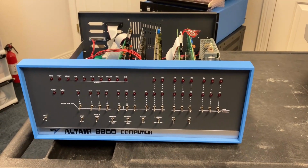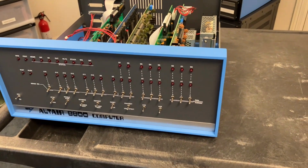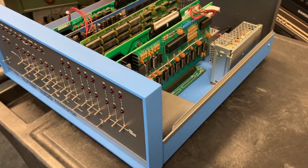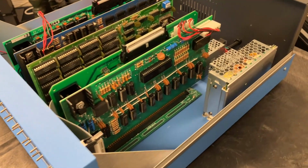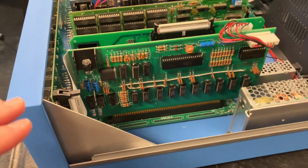Let's take a look at the hardware we're going to run this demo on today. We're running in something I dubbed an Altair 8800C computer. It's kind of a combo of modern and vintage hardware. You can see we've got modern power supplies in the back. The cabinet itself is from an Altair 8800 clone computer.